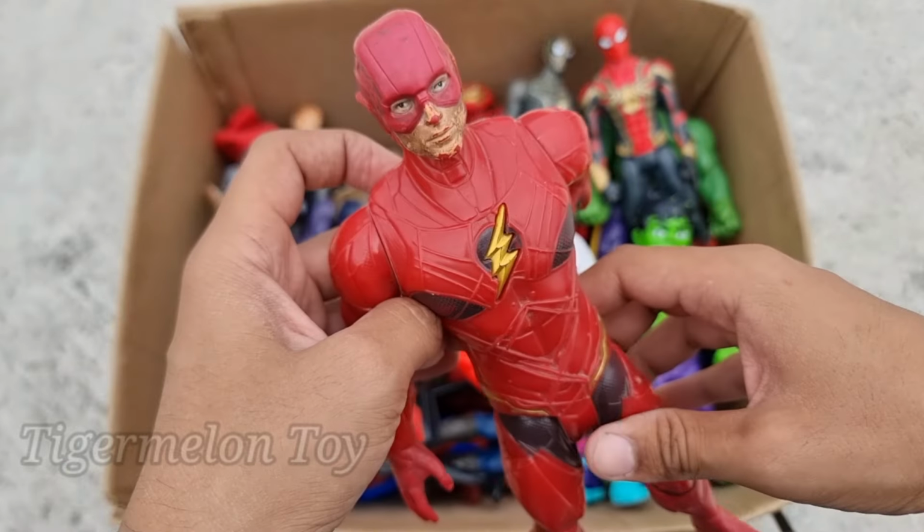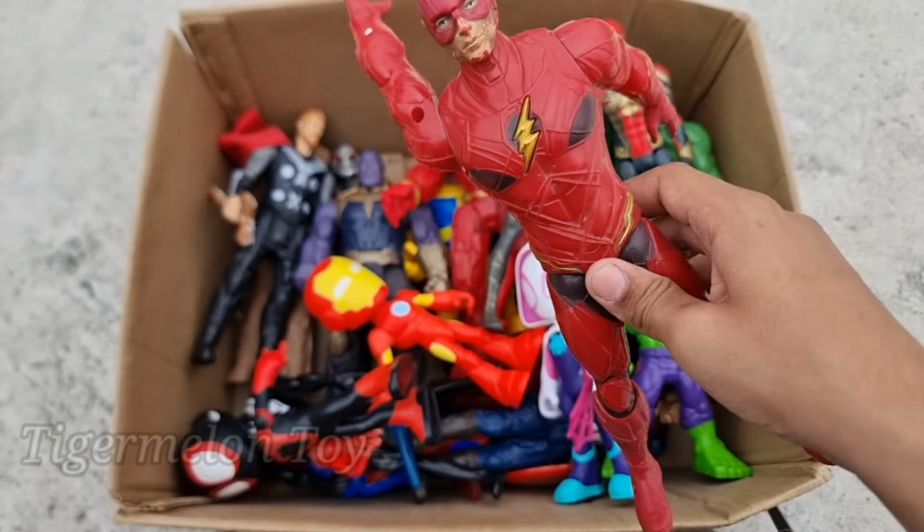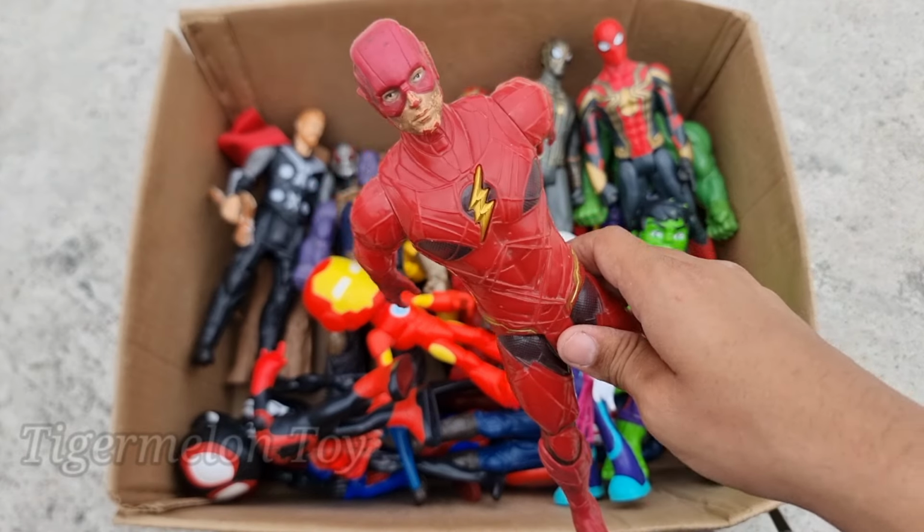Let's see. Wow, guys, look at it. Very cool. Thunder on his chest, full of red suit. Yes, look at the speed, guys. He's very fast. He's the fastest superhero, guys. This is Flash.